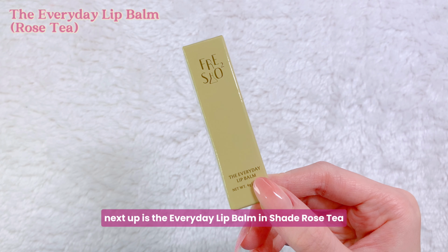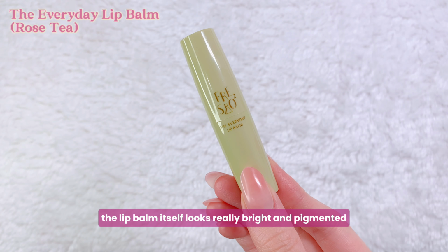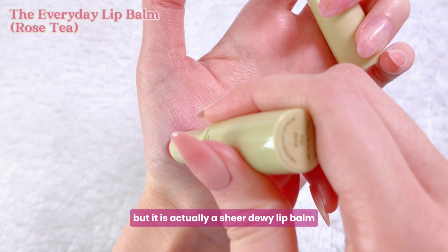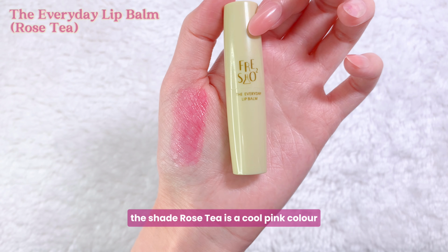Next up is the Everyday Lip Balm in shade Rose Tea. The lip balm itself looks really bright and pigmented, but it is actually a sheer dewy lip balm. The shade Rose Tea is a cool pink color.